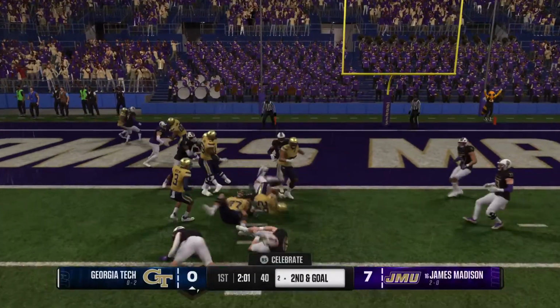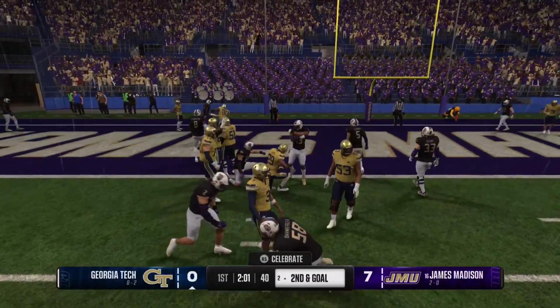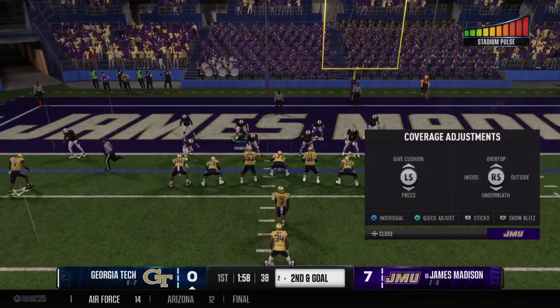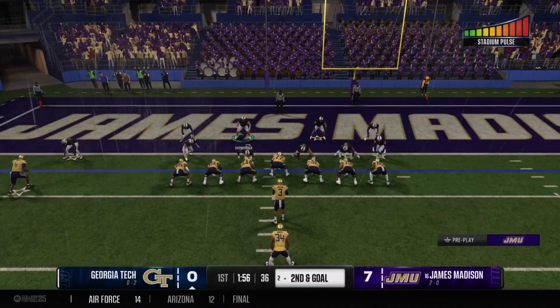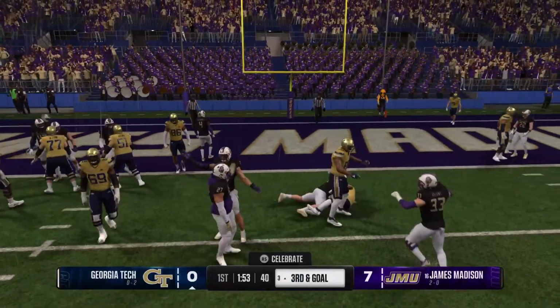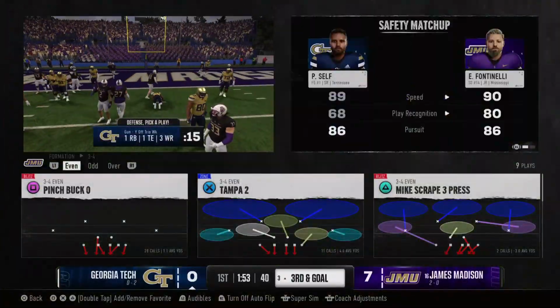They'll use the running game on 1st and goal. They bring him down, and he's going to lose a yard on that one. And the D denies them on 2nd and goal. They'll try to slam it in. They bring him down, and he's going to lose a yard on that one.